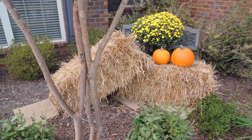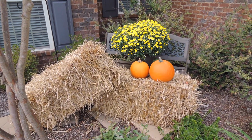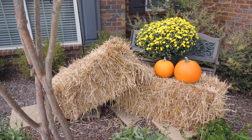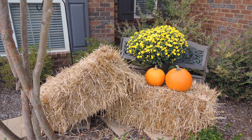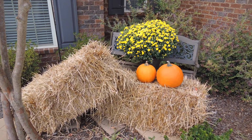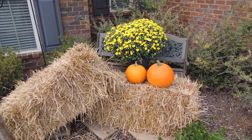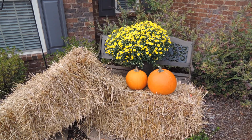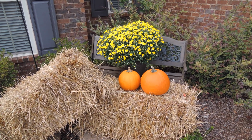Okay guys, so here we are in the front of my house, and every year we try to do something with pumpkins and hay bales. Sometimes I just have one, sometimes I have two. We decided to get two this year, and it's funny because sometimes two's too much, but then one doesn't look like enough, so it's always different looking. This is the large mum that I'd shown before that we got at Costco. It's just starting to bloom. I had it over by the garage, but it's so top heavy, the wind kept blowing it over, so I moved it here on our bench.